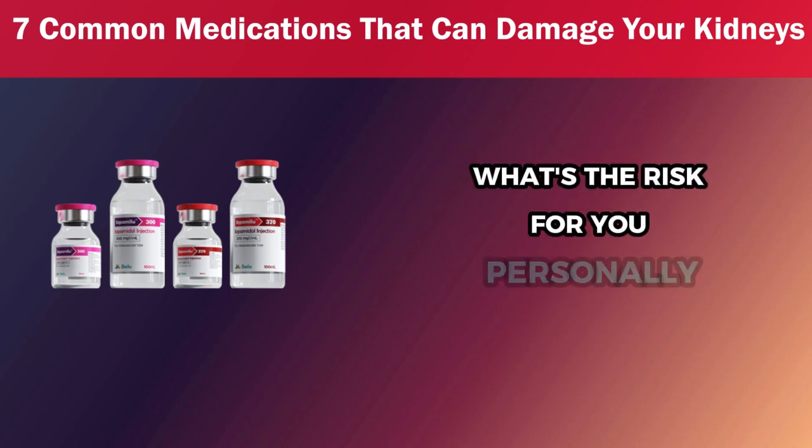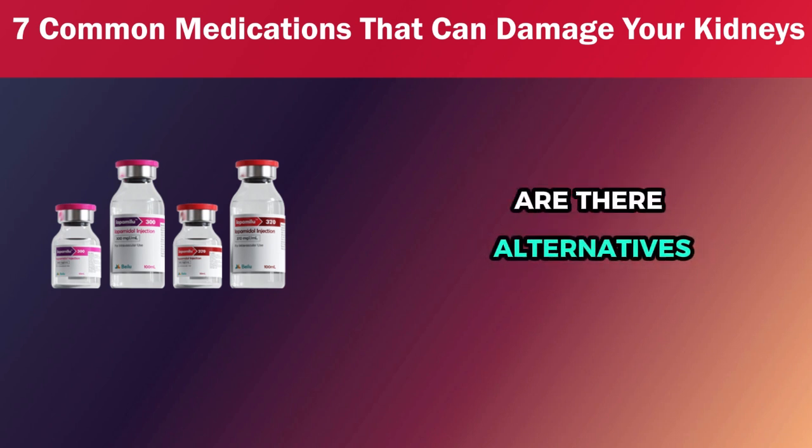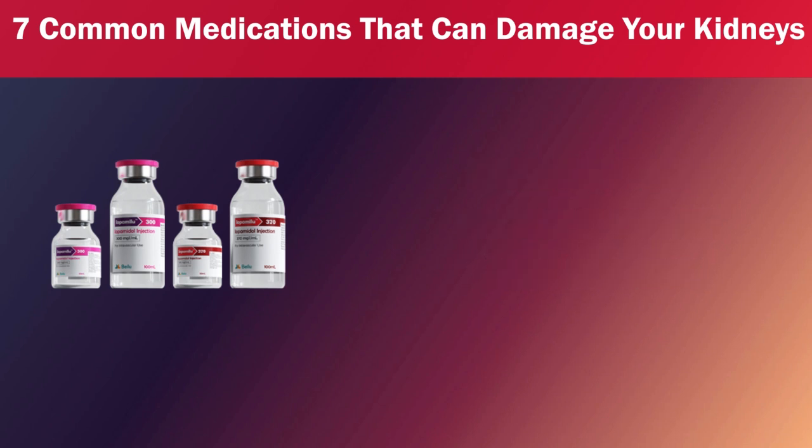So next time you're told you need a scan with contrast, ask the important questions. What's the risk for you personally? Are there alternatives? What can be done to protect your kidneys? Because one scan shouldn't cost you your kidney function.